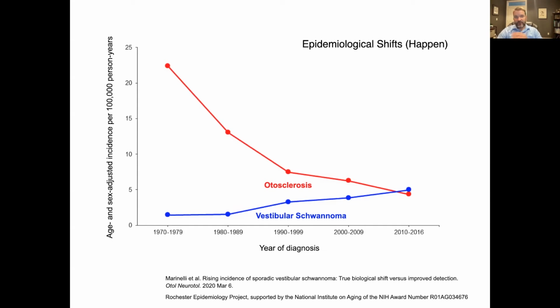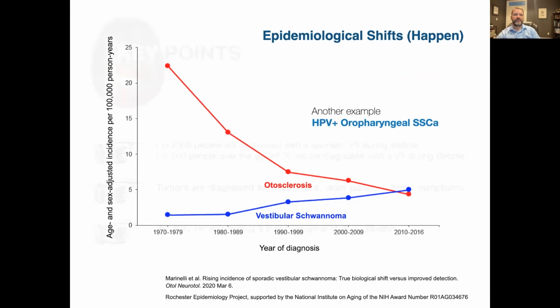There are a lot of things in otolaryngology that have changed over time. Otosclerosis, for example, is well established to have dramatically declined in prevalence and incidence. Another condition that is going in the opposite direction is HPV-associated oropharyngeal carcinoma. Now it's substantially more prevalent than it used to be. And so it's not crazy to maybe believe that vestibular schwannoma is having somewhat of an epidemiological shift.